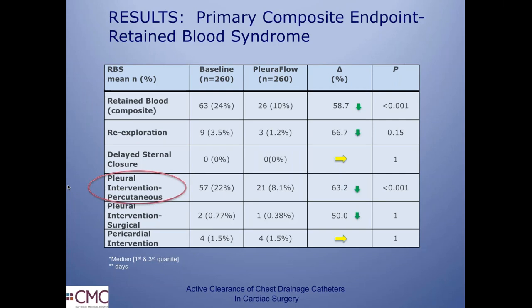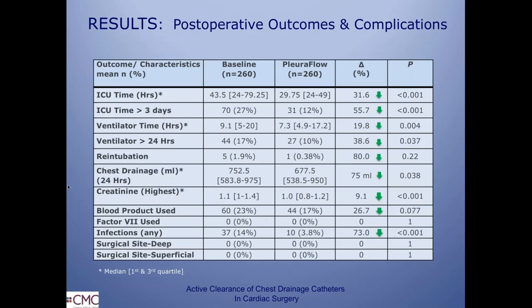And you can see we reduced our thoracentesis, and that was a very impressive result for us, because as you know, that takes time. Even if you have PAs, you've got to be around. Other change that we saw, and you can see the p-value, we saw less ICU time, which is critical these days. Less ICU time in hours and days.